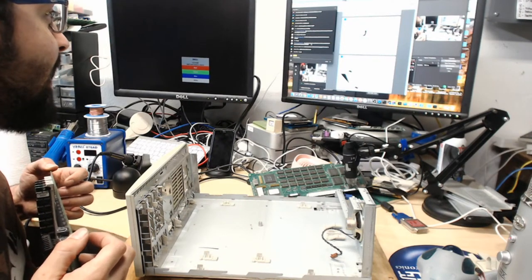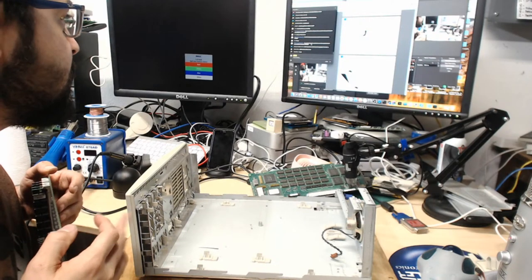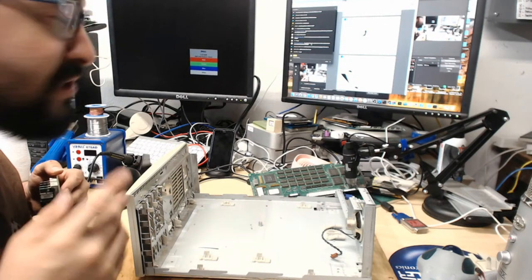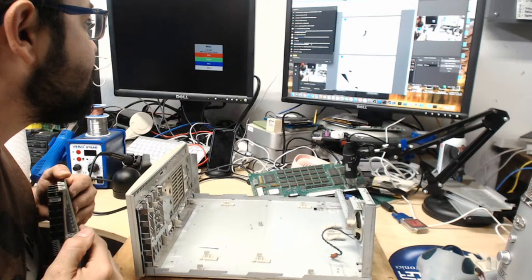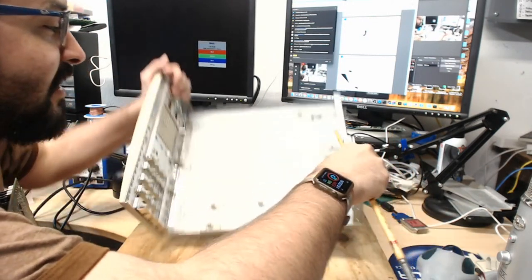I do have a shop vac, but it is way too large. I actually have a small one in the garage. I should actually bring that out. Hey, Mike, your first Power Mac was a 7100. I care. I care. Ah, yes. A lot of Apple's early monitors. 640 by 480 should be enough for anybody.